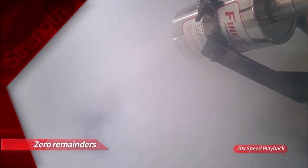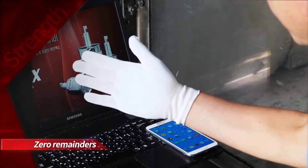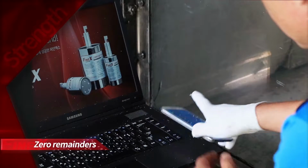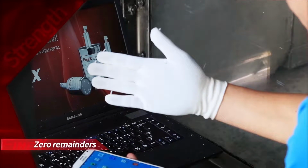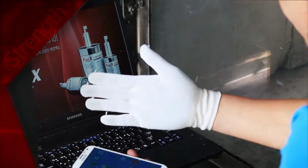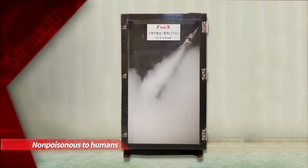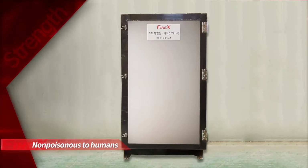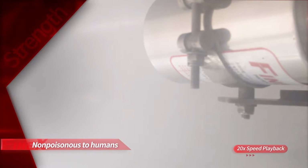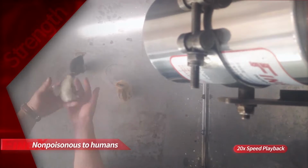Its ultra-low conductivity makes it especially adaptive to high-cost facilities such as electric panels, electric circuit boards, communications equipment, and electric facilities. Unlike other halon alternatives, the chemicals used by FineX do not generate toxic byproducts such as hydrogen fluoride. FineX does not remove oxygen while extinguishing fires or create fluoride and chlorine.